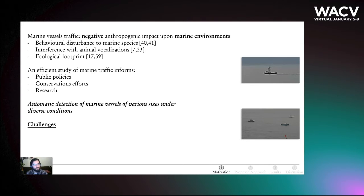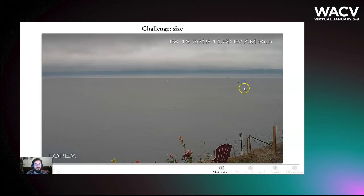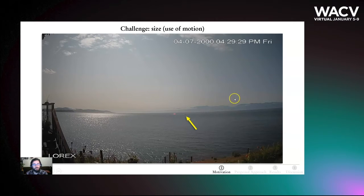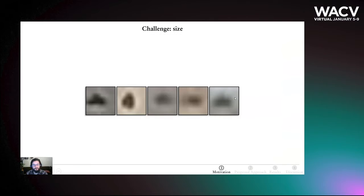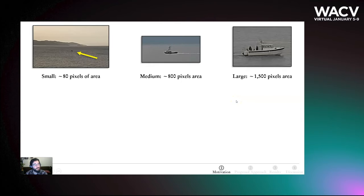Some of the challenges that we faced are related to the size of these vessels, which can range from extremely big, like in this cargo ship, up until pixel-level vessels that are hard even for a human being to identify and sometimes need to use motion to be spotted. Other challenges relate to the shapes and colors of these vessels, the weather in the scenario, and also how the surface of the water looks.